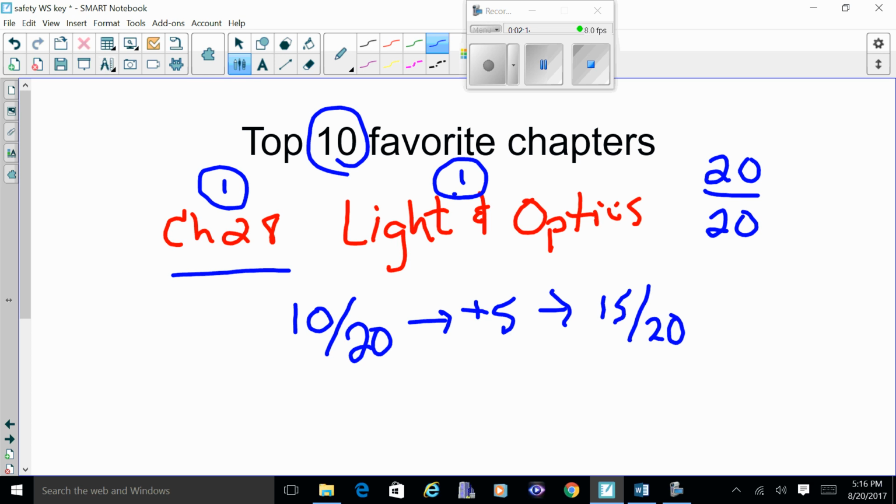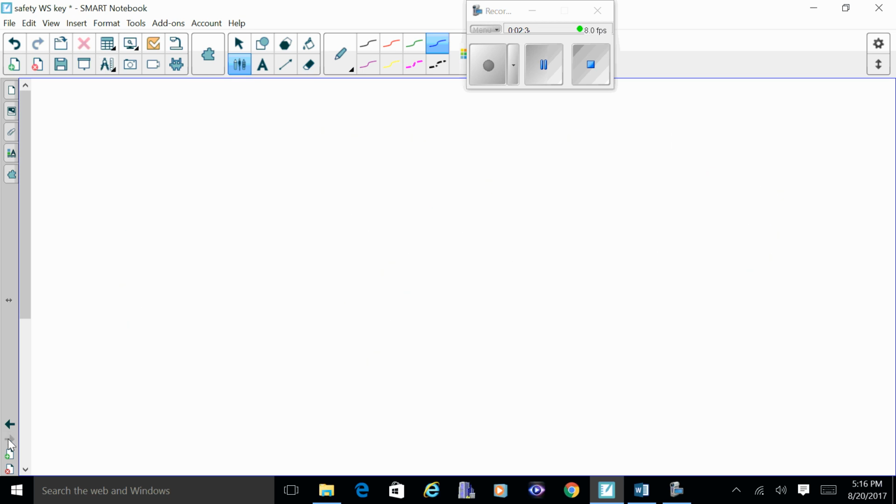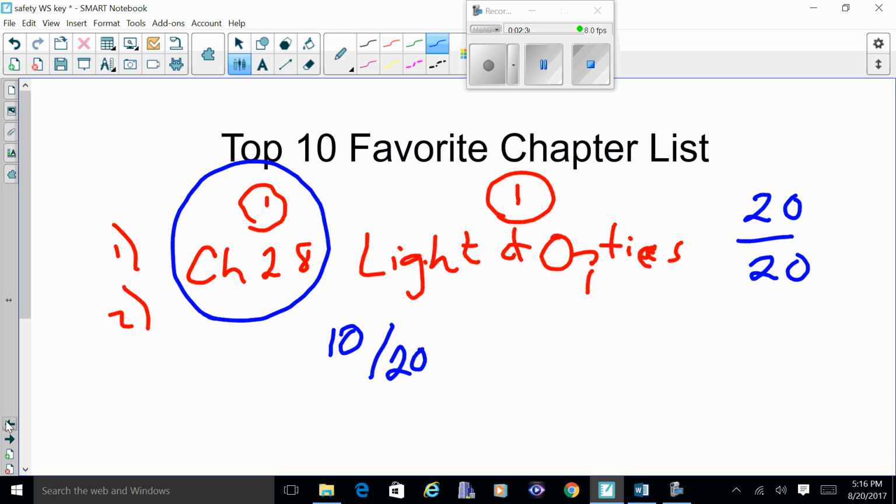The next thing I want to talk about is the safety worksheet. So if you would, let's pass these top 10 favorite homework assignments up, and the substitute will collect that. And then we'll get this page out here. If I can figure out where I put it. There it is. There we go.